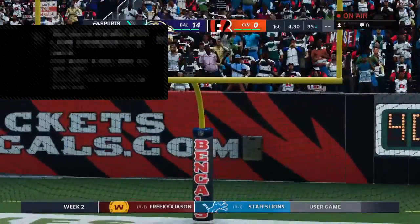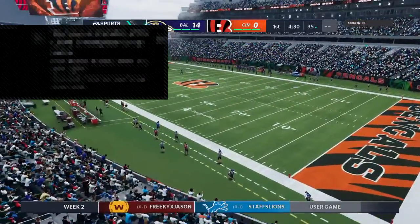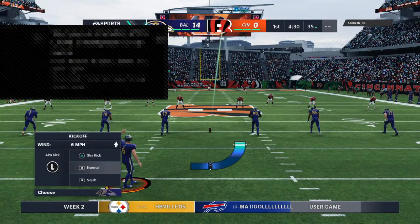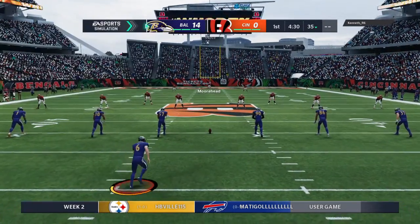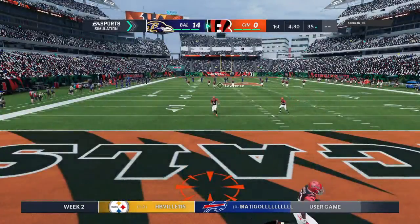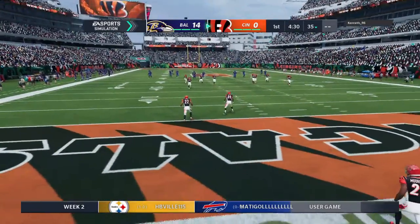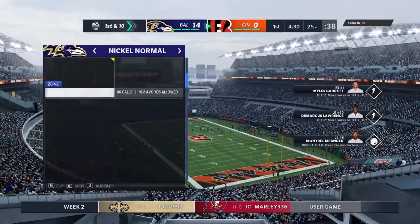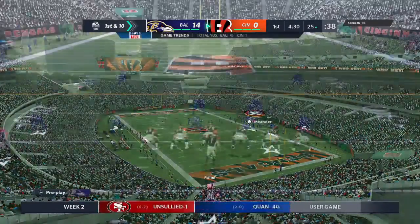And he knocks it through. Makes the score Ravens 14, Bengals nothing. So they'll get another shot on offense following that pick 6, and now the kick is away. And that one will bounce out of the back of the end zone, so we will start here at the 25.